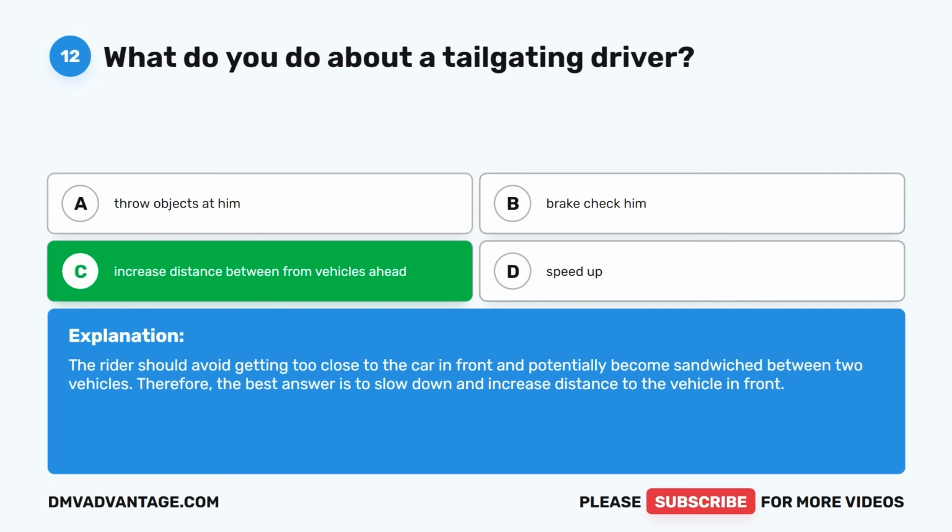The rider should avoid getting too close to the car in front and potentially become sandwiched between two vehicles. Therefore, the best answer is to slow down and increase distance to the vehicle in front.